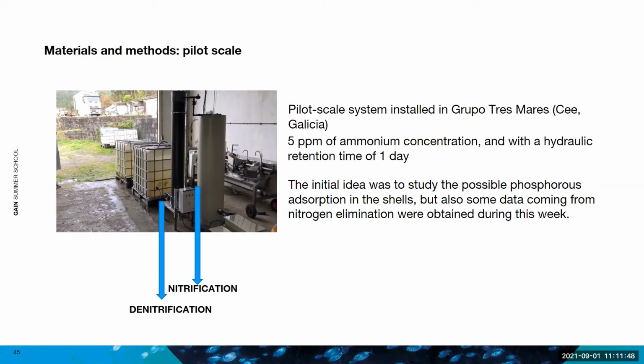In that case, it's a pilot scale system that we installed in a company, Grupo Tres Mares, that allowed us to use real wastewater from an aquaculture company. But in that case, it's not seawater, it's fresh water. And as the concentration of ammonium was really low in the water of this company, we added 5 ppm of ammonium acetate to guarantee the ammonium concentration. And we worked with a hydraulic retention time of 1 day on those biofilters.